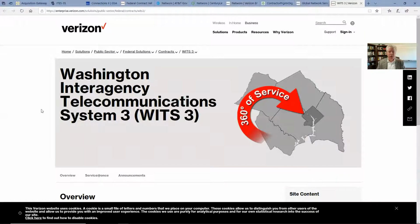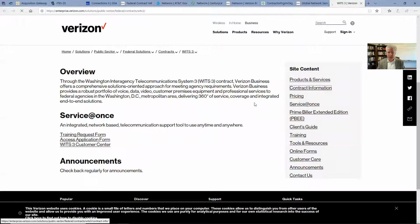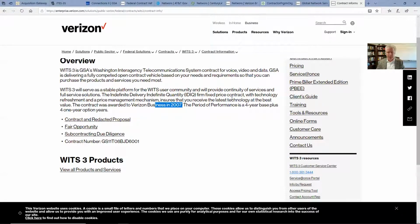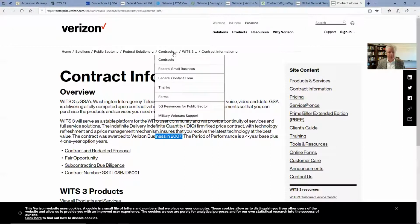This was just the WITS 3. I'm just seeing when it ends. Here's contract information. Let's go take a look at that. I must have missed something. Awarded in 2007, so this thing's done. I must have missed something completely. So this one looks like it's completely done, which is fine. I just bypass it completely.